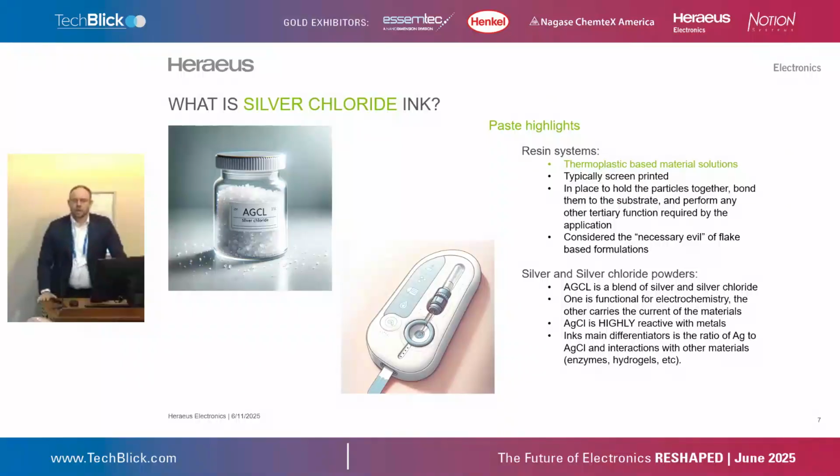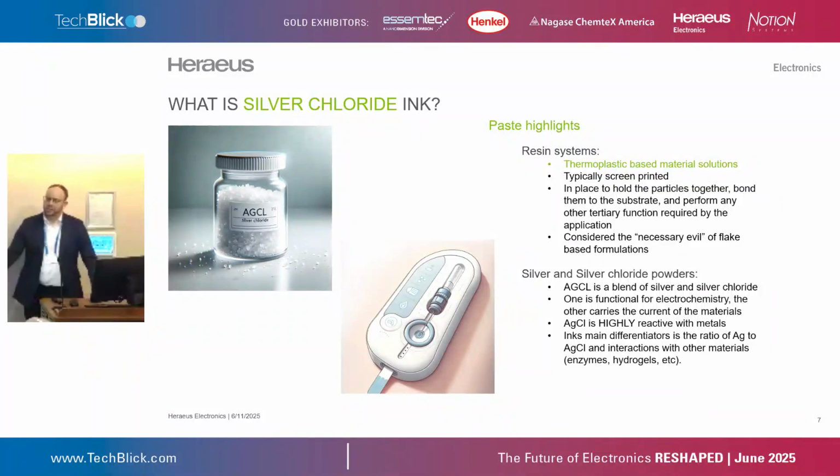Jumping into the discussions here. What is a silver chloride ink? We all are in here because we've used some sort of a polymer thick film based material. Silver conductive ink, or a silver chloride ink, basically at its core is a blend of silver flakes, silver chloride flakes. It's going to be a resin system and a solvent system. Solvent system is there purely to make the whole thing liquidize, make it into a flowable material that can be functioned through processing, whether it's screen printing, aerosol jetting, pad printing, or a myriad of other technologies that exist out there as well. Resin is basically just there to hold the silver and silver chloride together.